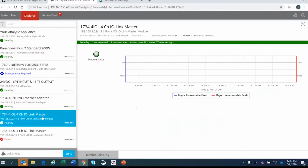4-channel IO-Link master. There is a second master here, which is showing failed, but that is because I don't have anything connected to it. And I'm going to go, looking at what's coming from this master, and it's showing me what's the status in there. But let's create some faults.